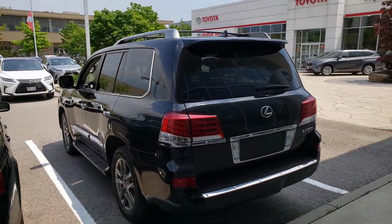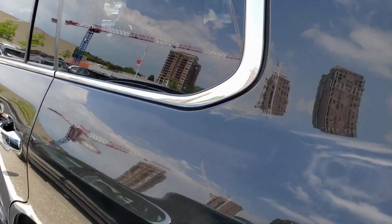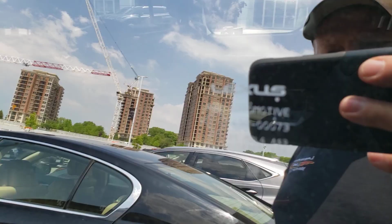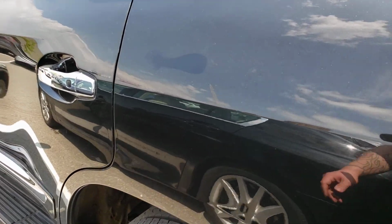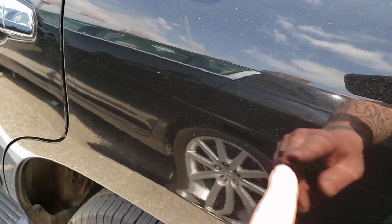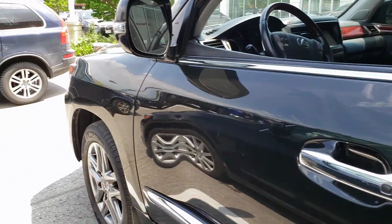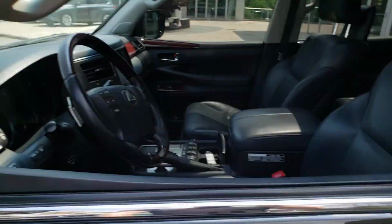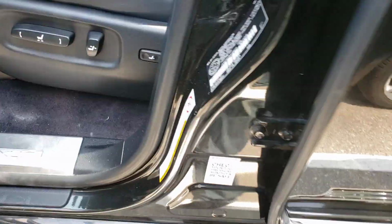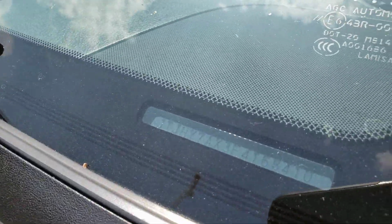All the windows are original. Nothing's been changed, nothing was replaced. Oh, they are all Lexus. And the paint is in pretty good shape. There's a couple of very minor scuffs in different spots, one there, but there's no real dings or dents or anything like that. All looks pretty good. While we're here, we'll do a VIN verification in the door, and it does match in the windshield, but you won't really see it in the video because of the reflection, but it is there.